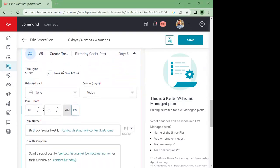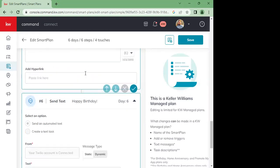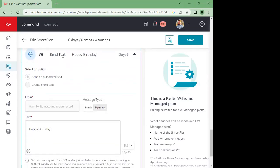Yes. Yeah, so basically this is just showcasing what exactly you can do. You can create tasks for everything, whether it be automated. So this one's just telling you whenever you see create a task, it's just telling you that you need to do that thing. It's not doing it for you. However, keep going down, send text.